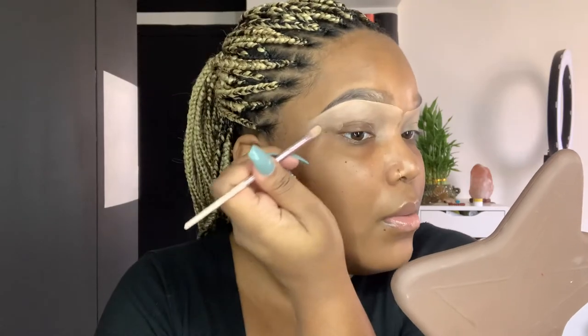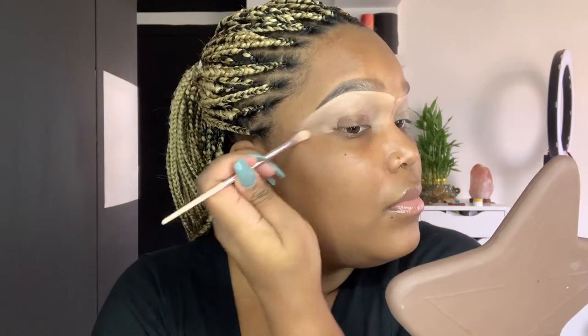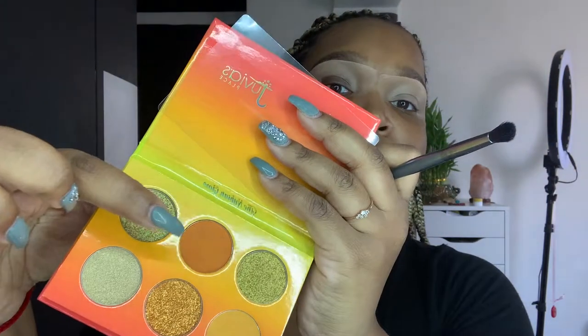So sometimes I leave this area by itself, so that when I come back, it's not as creased and I don't have to do as much, because the way it creases is exactly how your color is gonna lay. I haven't really thought out a look that I would like to do with this Juvia's Place palette, but we're just gonna wing it. We're gonna go in with this brush from Morphe, and we're gonna use the darker orange shade right here in the middle and deepen up that outer corner.